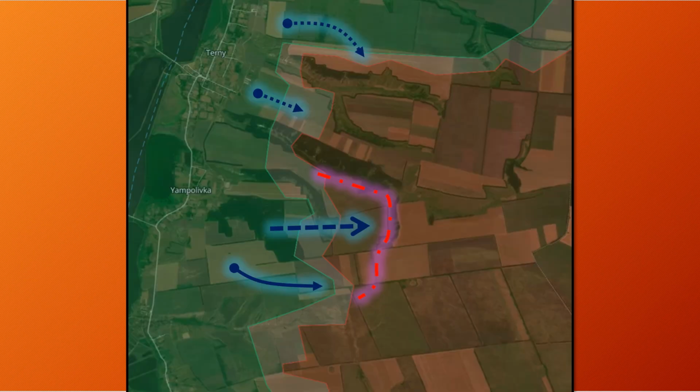And this is very interesting because if we zoom out here, we have Terny, Yampolivka, and the Russians have, for a couple of months now, been pushing their way westward towards these two villages, pushing into these valleys in order to reach the villages themselves so they can secure the bridges. But of late, in the last couple of weeks, something has been going on here that we don't see anywhere else along the front line.